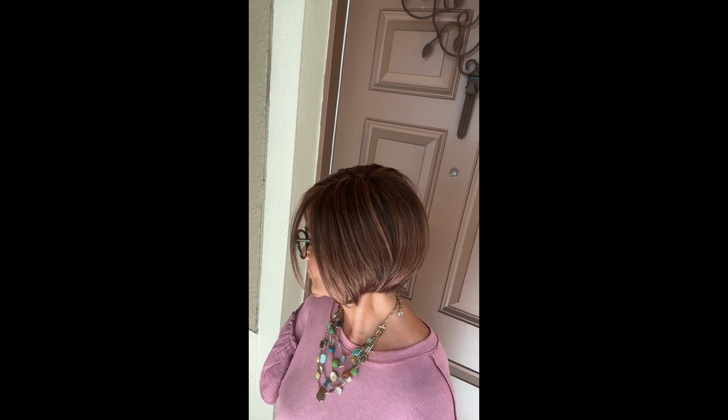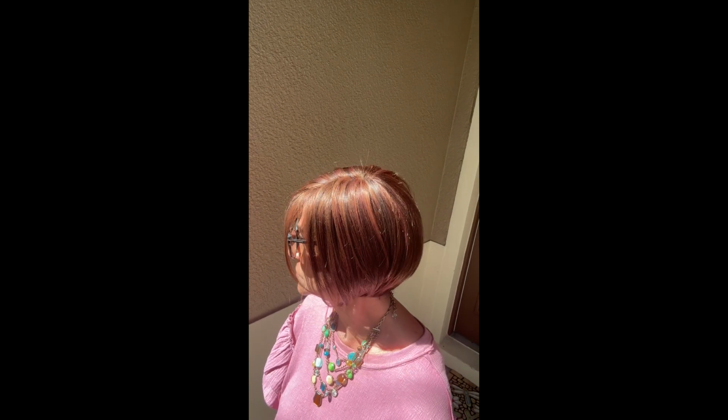All right, let's go outside. This is in the shade on my little porch here. Now in the sun, it appears to be an auburn. That blend of the brown with kind of like a reddish brown. Really, really pretty.